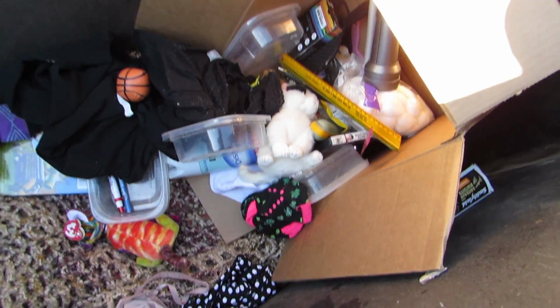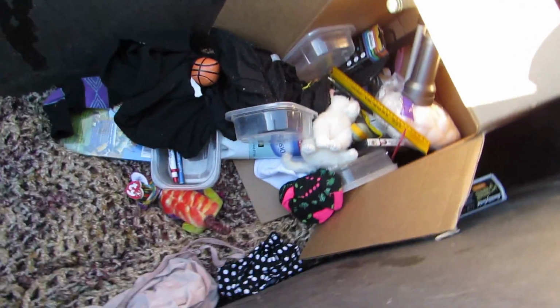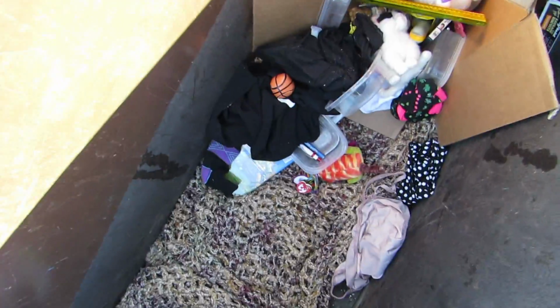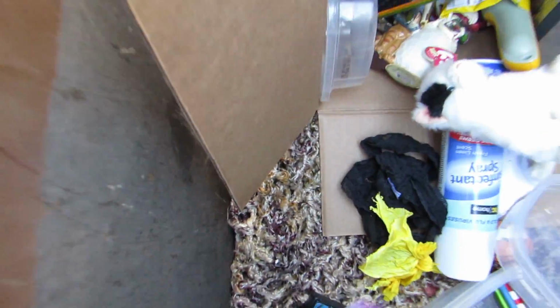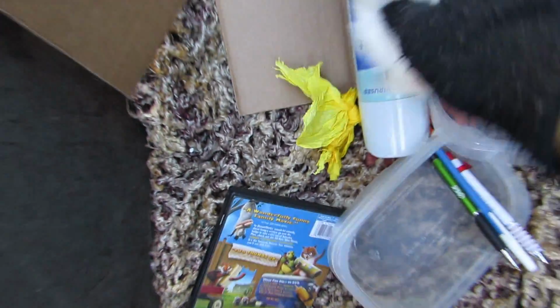Oh, right, we gotta go through this box now. Let's jump in here and do it. Looks like a lot of random junk in there. I have no idea. Let's find out. Oh, we got a colorful kitty cat. A whole bunch of some more clothes. Just what I wanted. No. Okay. We got something here. What is this? A kitty cat.